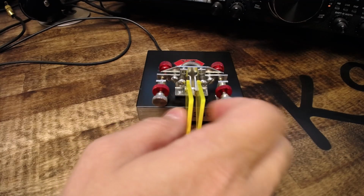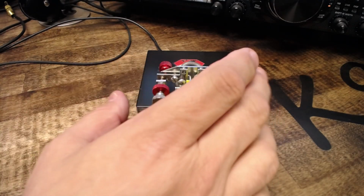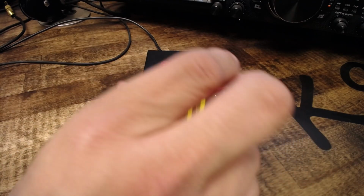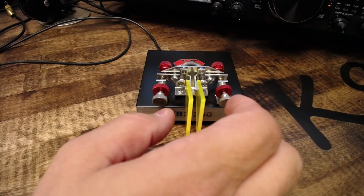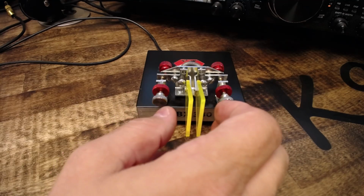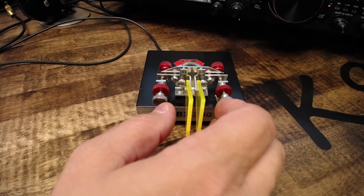There you go. And I don't think I cleaned these contacts properly before I started, so I apologize. I might get a little stick, or sometimes the dits or the dahs won't make it. So apologies. It's a good reason to make sure you're always cleaning your contacts for your CW keys and paddles. So that's AS. That means wait and hang on.